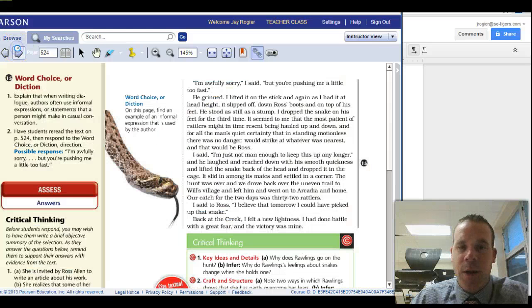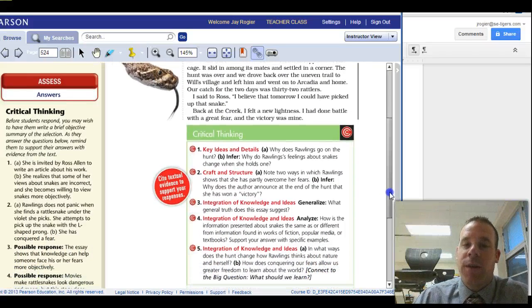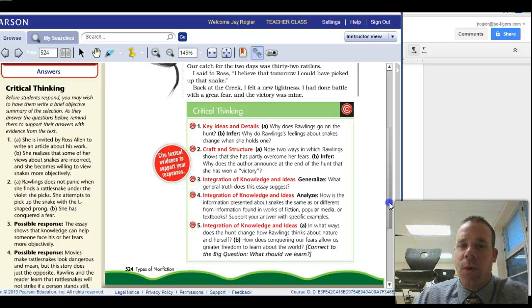Okay, if we go ahead then and go to question 2B, infer, why does the author announce at the end of the hunt that she has won a victory? What can we infer from that? We'll talk about that in class, then we'll also talk about number 3, with the what general truth does this essay suggest, and then we'll pick back up on number 4.